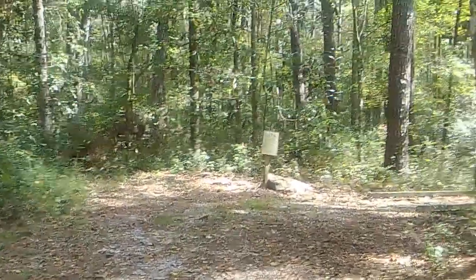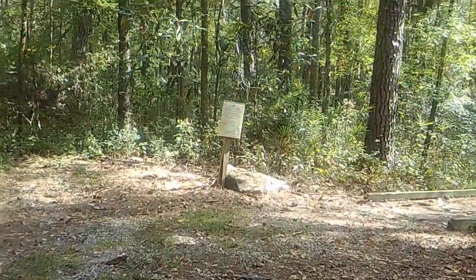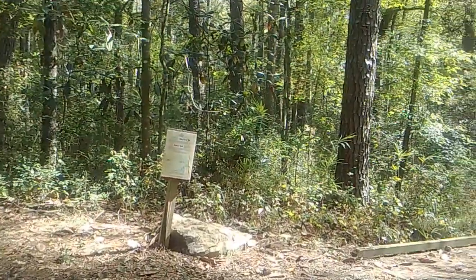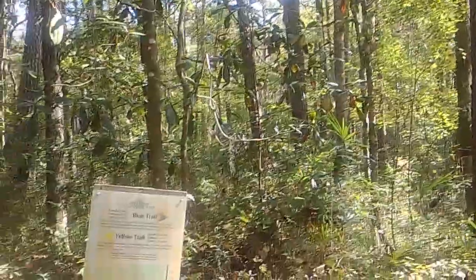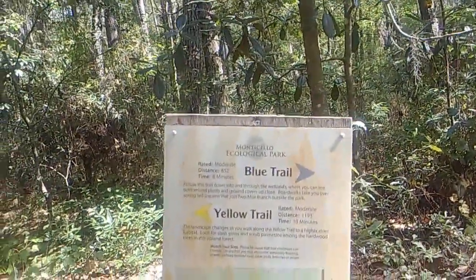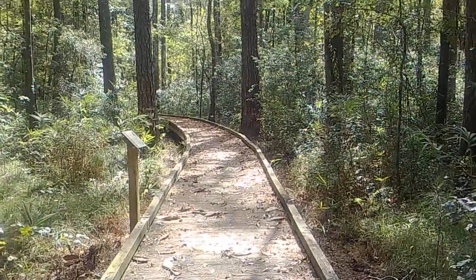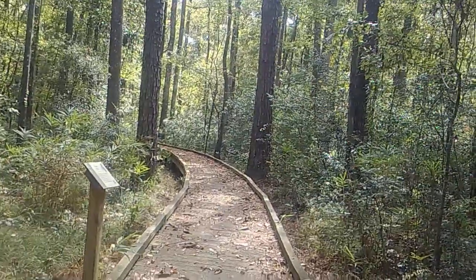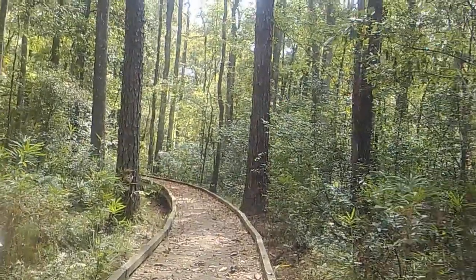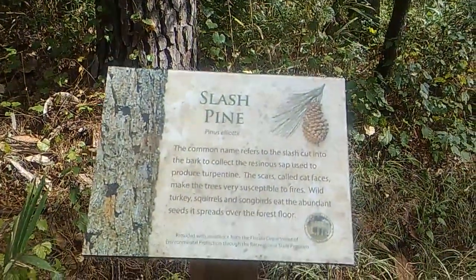Coming to the end of this little path, looks like we're going to start on another one, which has another little walkway to walk across. We will be going on to the Blue Trail. This is the beginning of the path, our little walkway. This one has no hand railings on it, so we will have to be extra careful. Okay. And here we have a slash pine.